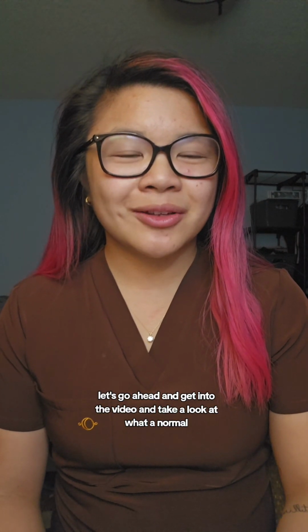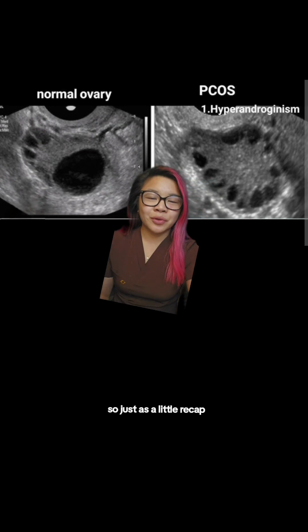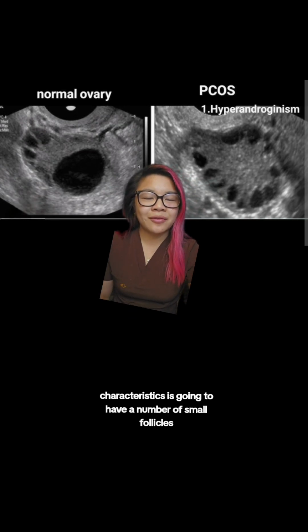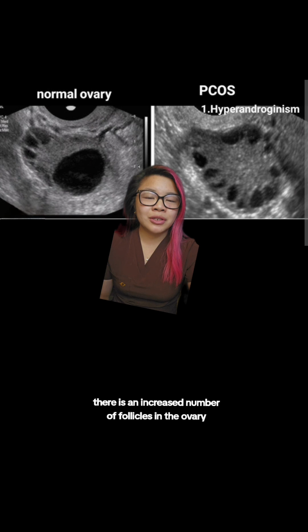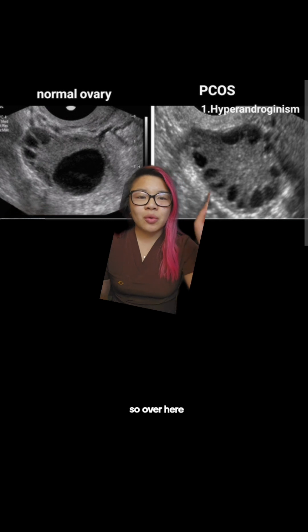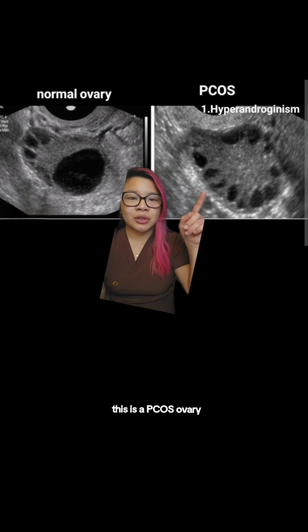And without further ado, let's go ahead and get into the video and take a look at what a normal ovary looks like versus one with PCOS. So just as a little recap, an ovary that has PCOS characteristics is going to have a number of small follicles, usually along the periphery, but not always. But basically, there is an increased number of follicles in the ovary, as well as the ovary is going to be looking enlarged. So over here, this is a PCOS ovary.